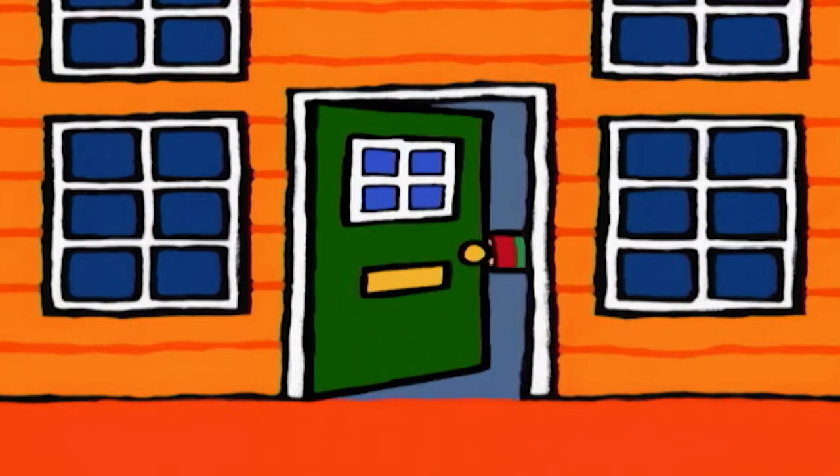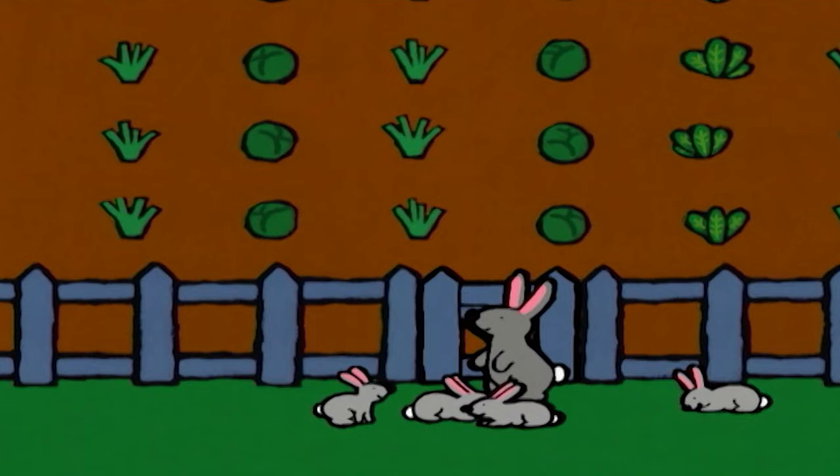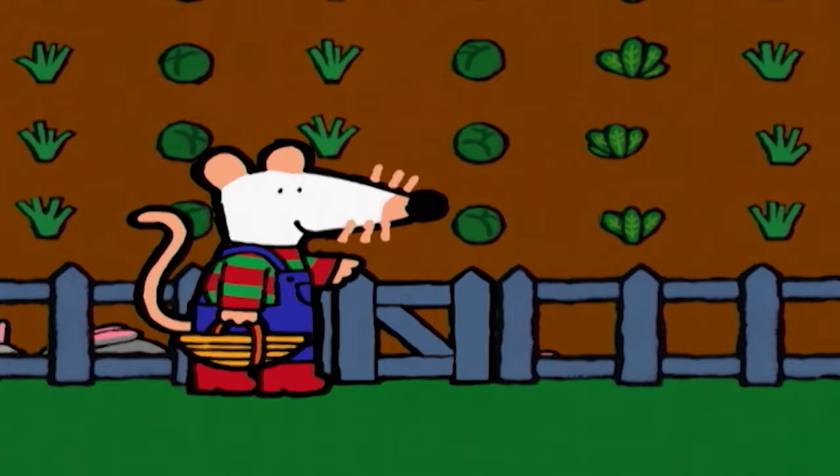Hello, Maisy. Hello. Where are you going today? Hello, rabbits. Are you going to pick some vegetables from the garden, Maisy?